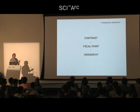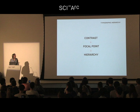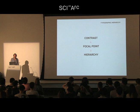Okay, lastly, we talked about type, some technical stuff. We went into the weeds quite a bit. Let's talk about some more practical things. Things that have typographic contrast, or typographic hierarchy, in fact. Because that's what you're trying to do in your portfolio books.